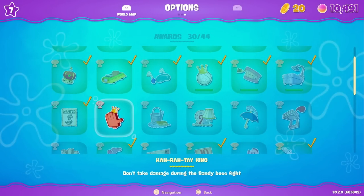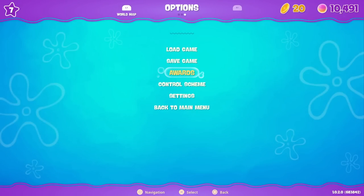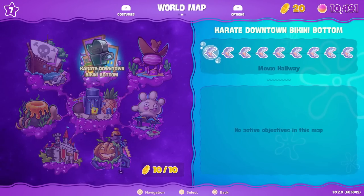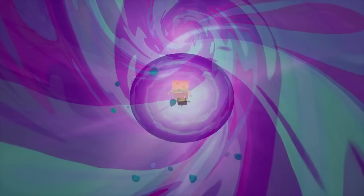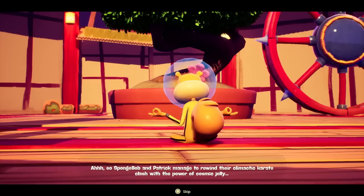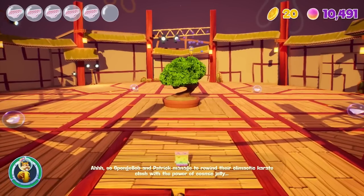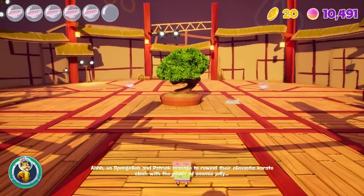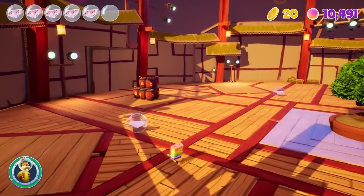Don't take damage during the Sandy boss fight. So, yep, we just have to move over to that fight, which of course will be in Karate Downtown Bikini Bottom. Let's give it a shot. So SpongeBob and Patrick managed to rewind their climactic karate clash with the power of cosmic jelly. Okay, so this might be where things get challenging.